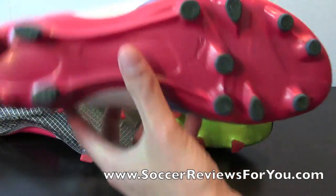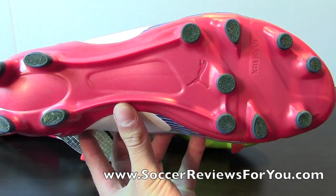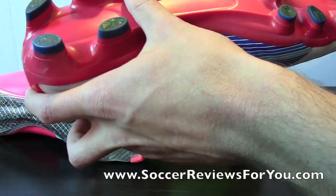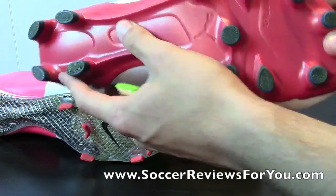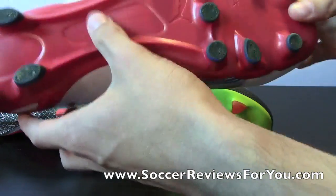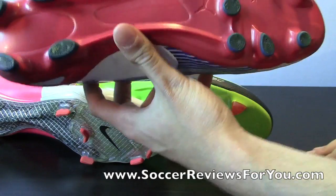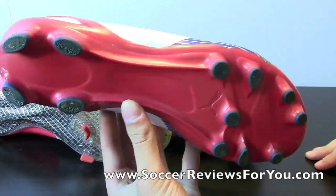But as far as the stud pattern on the evoSPEED goes, again, you're with an all new stud pattern, all new sole plate with this shoe from Puma. You're going to notice that you have this dual flex X in the forefoot here. It's a thinned out section of the sole plate. Provides plenty of flexibility. That's generally why it is there. And as you can see, it's very adizero-esque as far as the actual sole plate goes. Very much like the Sprint Frame.